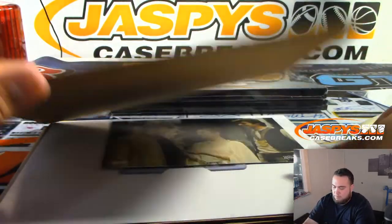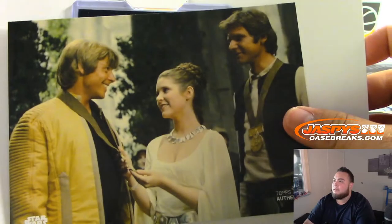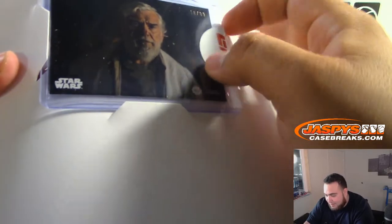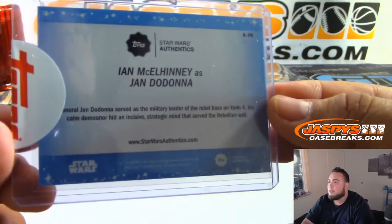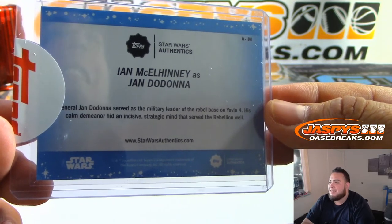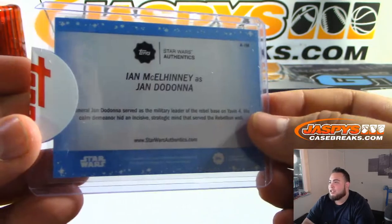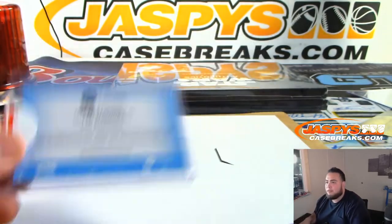Oh, it's like really stuck in here. There you go. Whoa. Alrighty. And we have this guy. This is the guy from, I believe, the movie. I forget which one it is, though. There you go. Ian McElhinney as Jan Dodonna. So that'll go to the J spot. So it'll be A through G, H through J, going to Chris Berry. So there you go.